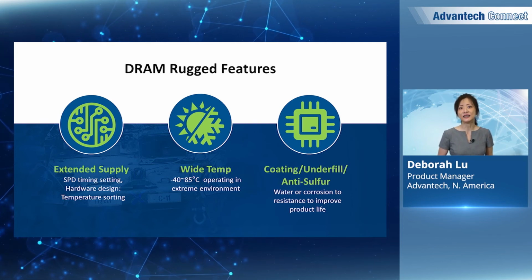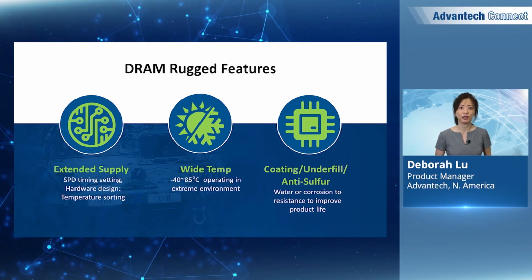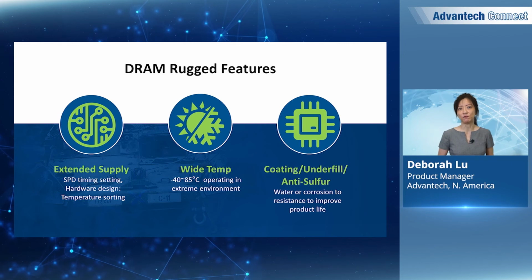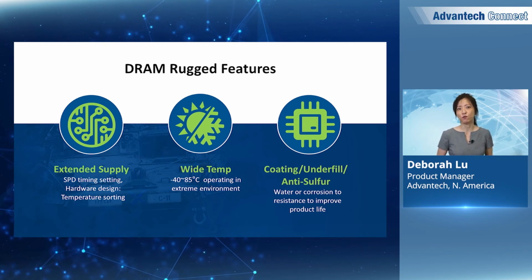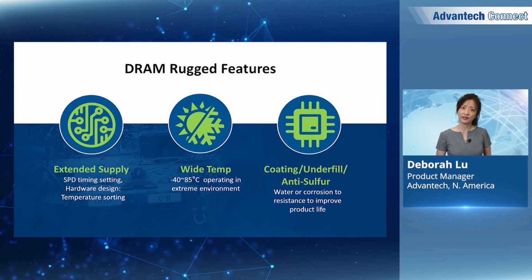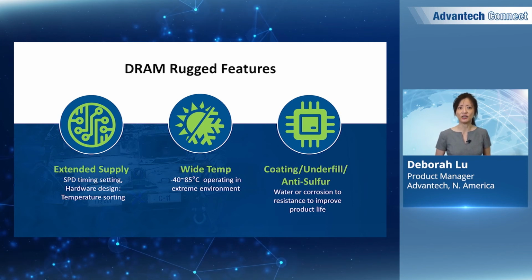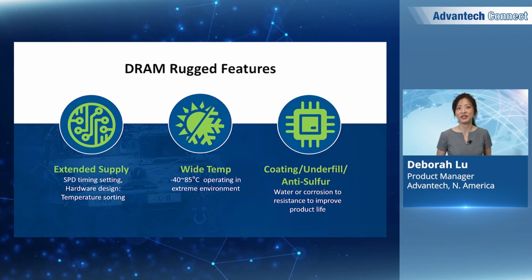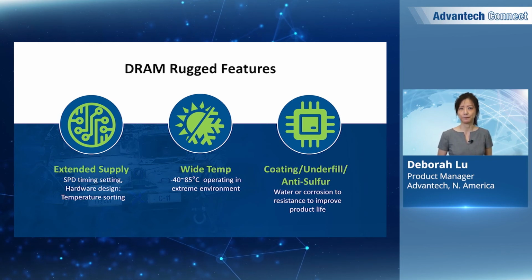And just like our SSDs, we also carry various types of DRAM modules, such as special rugged DIMM, designed for high shock and vibration applications, and -40 to 85C wide temperature options in our off-the-shelf products. And we also support customizations such as conformal coating or even customizing the test process based on customers' requirements.